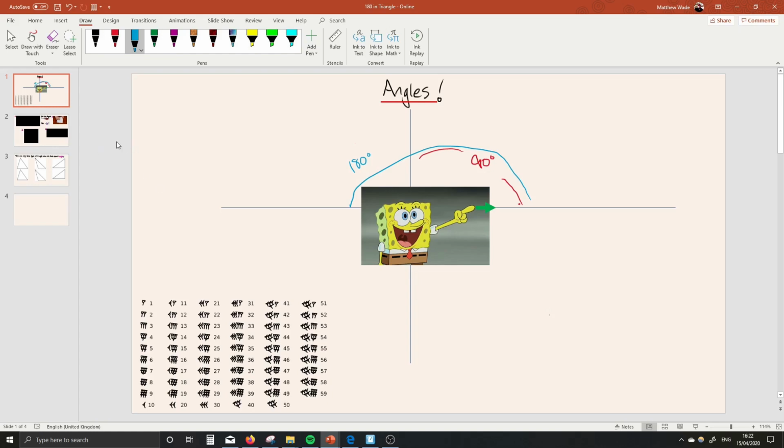Now, the main thing for today's lesson though, is this. We're not actually too worried about angles. We're going to be doing triangles. Before I move on, I said it was the Babylonians who did this. They've got a super cool number system. Here it is just here. You don't have to know anything about this. I just think it's neat.